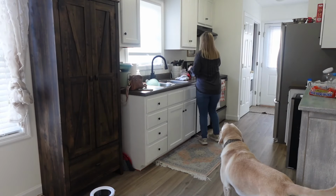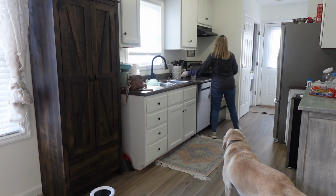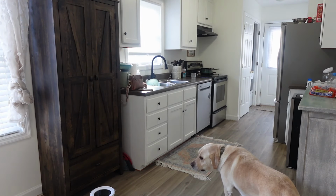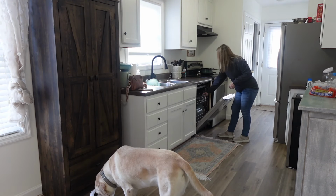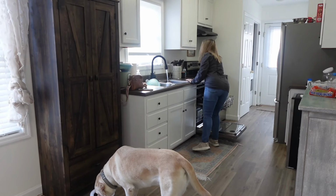Y'all, I would say that I'm starting to feel a little bit back to normal because I'm able to at least clean one room and see one room with floors in it, but I'm not that much closer, I promise you. I don't even know where all the stuff came from. And you guys have seen me, all the decluttering that I've done. It's just amazing how a small house can hold so much crap, honestly.